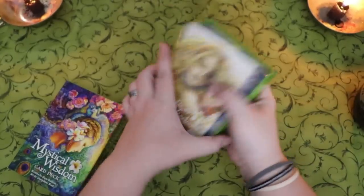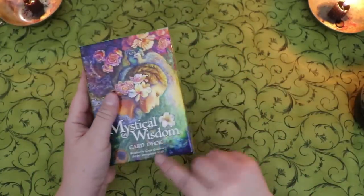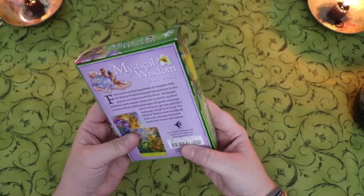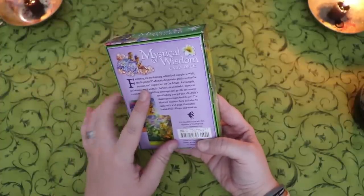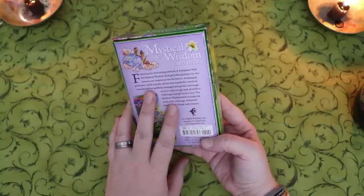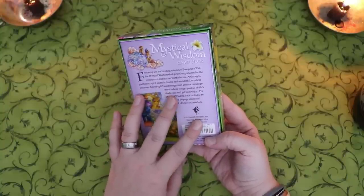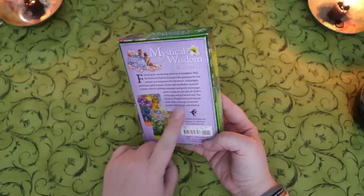That's really annoying. Okay, so that is the Mystical Wisdom card deck, written by Gay Guthrie, art by Josephine Wall. Featuring the enchanting artwork of Josephine Wall, this provides guidance for the present and inspiration for the future. There are archangels, goddesses, spirit animals, fairies, and mystical creatures that deliver uplifting messages. The guidebook is 64 pages, and there are 46 cards in the deck.